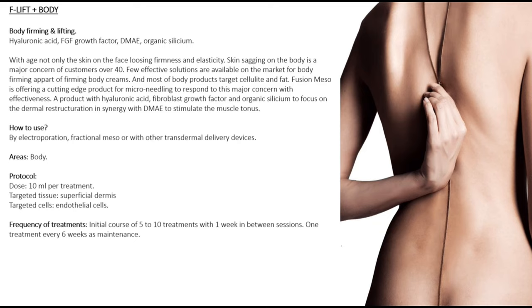Now, F-Lift Body Love, this is one of our new formulas. I'm so glad that they came up with this. If you notice, after 40, 50, you start having that crepey skin on the arms, the chest, the neck. So this is going to be for firming and lifting of the body: hyaluronic acid, DMAE, tensor, growth factors, regrow skin. This is going to be fantastic to firm that skin. We also have a cream called PPC, which we'll talk about. PPC is phosphatidylcholine, and it's great for cellulite and keeping the skin firm. So that will work great. This one is going to be your go-to formula for lifting of the body.